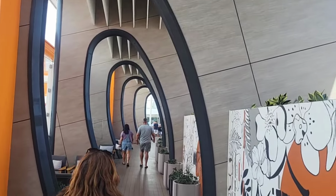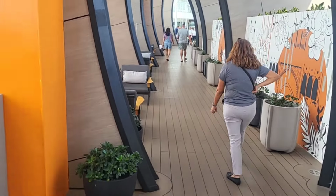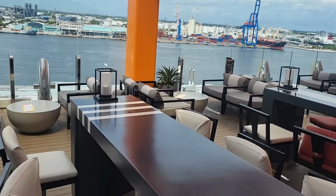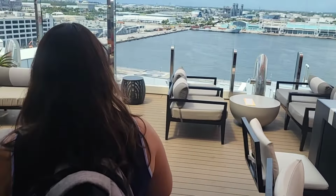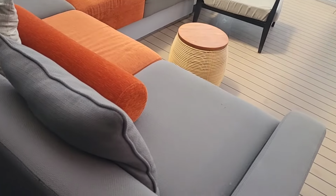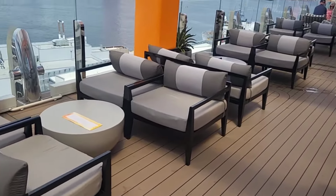The magic carpet is the best place to take in views from the water's edge. It's a cantilevered floating platform that reaches heights of 13 stories above sea level. It offers views of the ocean, a full bar, and space for live music. The magic carpet on the Beyond moves up and down on the ship's starboard side, serving different functions on each deck.